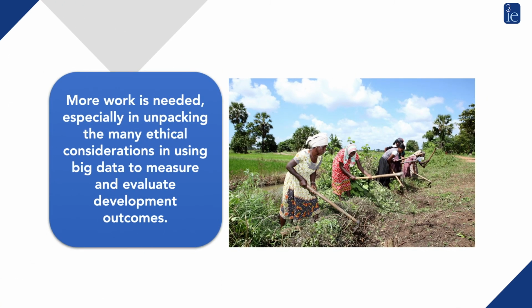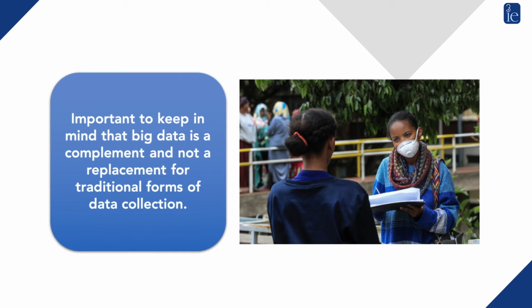The findings of this systematic mapping exercise help add granularity and nuance to our understanding of how big data is being used in impact evaluations. But more work is needed, especially in unpacking the many ethical considerations in using big data to measure and evaluate development outcomes. It's also important to keep in mind that big data is a complement and not a replacement for traditional forms of data collection. There is still a critical role for locally gathered data to train machine learning algorithms, ground truthing to validate variables generated using big data, and mixed methods fieldwork to help tell the story of what's happening on the ground.